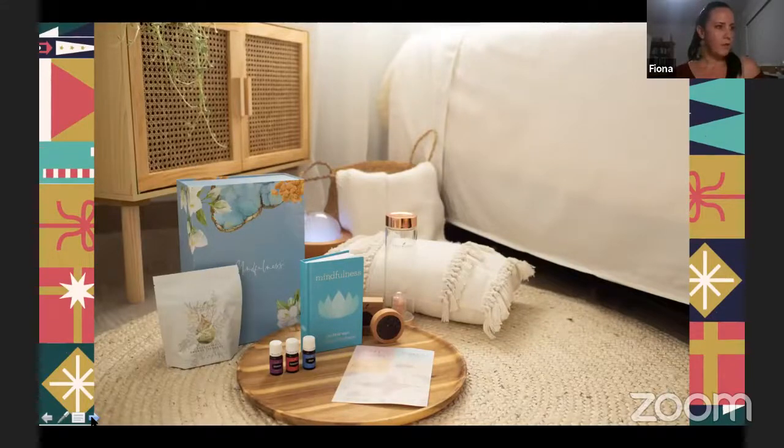Let me get the details for you. Okay, so wholesale price, if you're interested in getting this kit, is $229. Or retail is $301.30. And I'll be ordering multiples of these for myself and for other people. It's really great value and just a beautiful, stunning gift, really unique. I don't think you'll find anything quite like this anywhere else. So I love it.